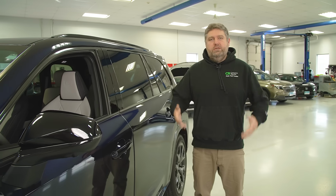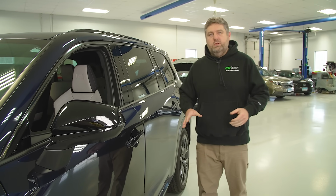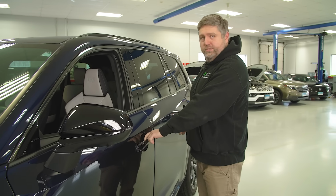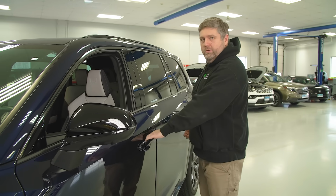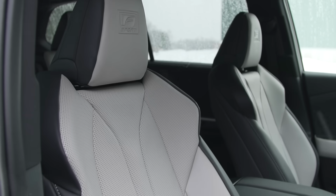All of the TX models sit up nice and high, but that doesn't mean that they're hard to access. All of our testers found them very accessible, with the exception of this funky electronic door handle. There's nothing to actually pull here. There's a little sensor on the back side. You need to press and then pull. If you approach it like a regular door handle and you pull and then try to press, there's a little bit of delay and it's just a little bit awkward.